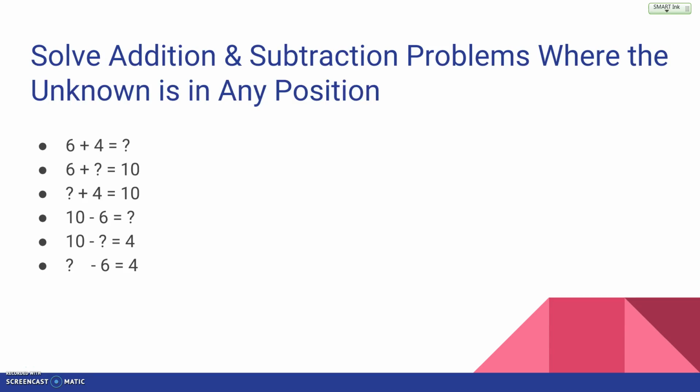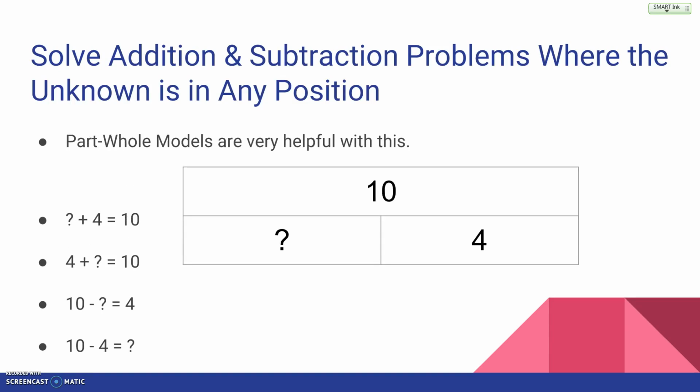We would need to solve addition and subtraction problems where the unknown is in any position. 6 plus 4 equals something. 6 plus something equals 10. Something plus 4 equals 10. 10 minus 6 equals something. 10 minus something equals 4. Something minus 6 equals 4. So I took that fact family, and if I know the relationship between 6 and 4 and 10, I can solve any of these problems.